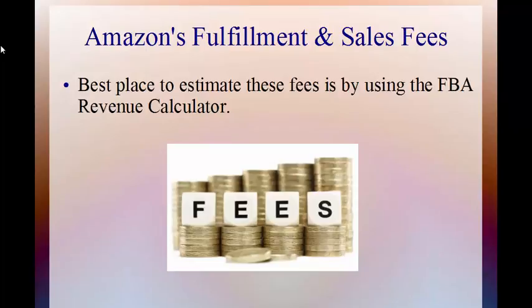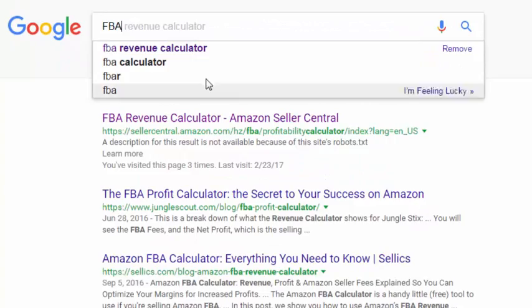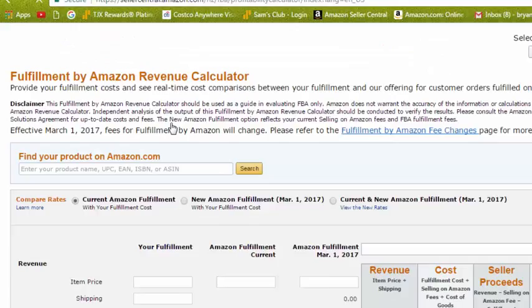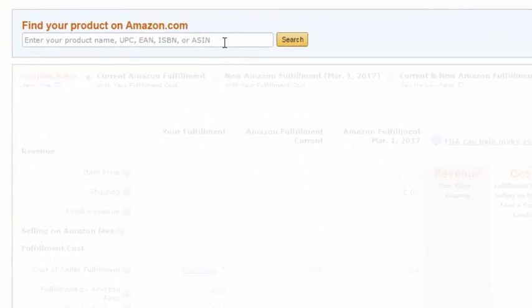So what I'm going to do to analyze Amazon's fulfillment and sales fees is head on over to the FBA Revenue Calculator, which is a free calculator that helps you estimate and determine what the seller fees are going to be on items that you sell on Amazon. So if you just go to google.com, you type in FBA Revenue Calculator. I've searched this so many times, it pops up every time. Click it here. And what you're going to do is put a name of a product or a book in. You can put the UPC, the ISBN, whatever. Let's do eMyth again.